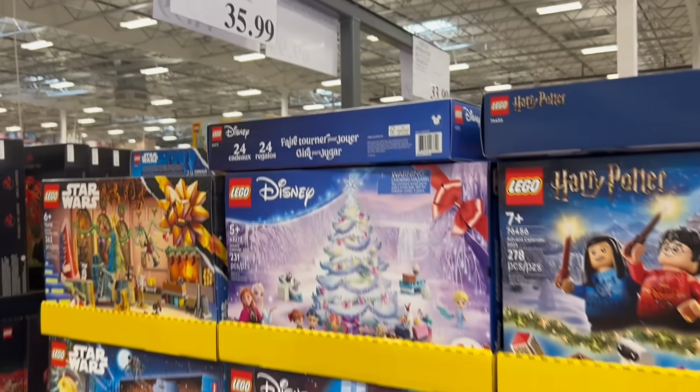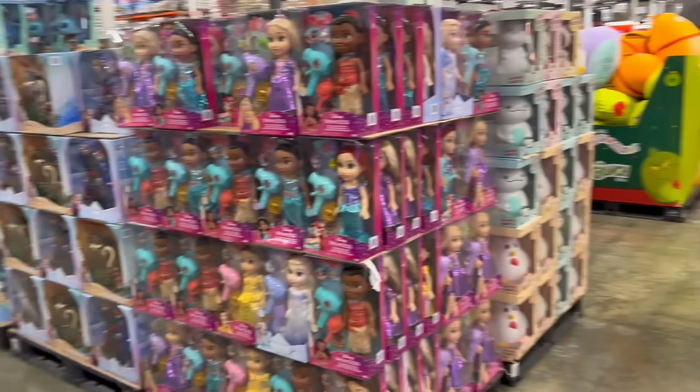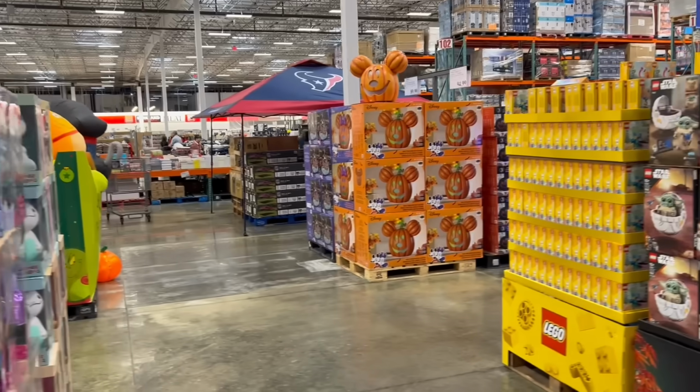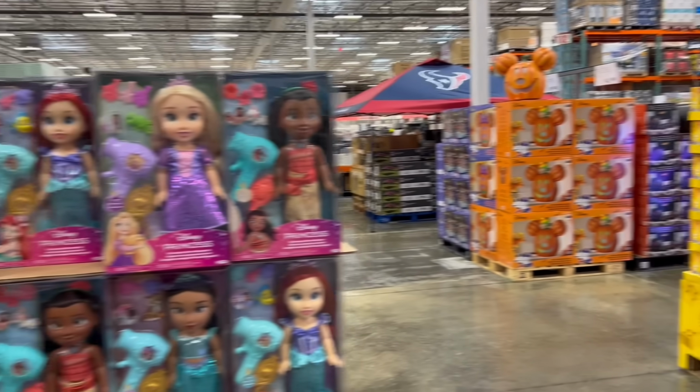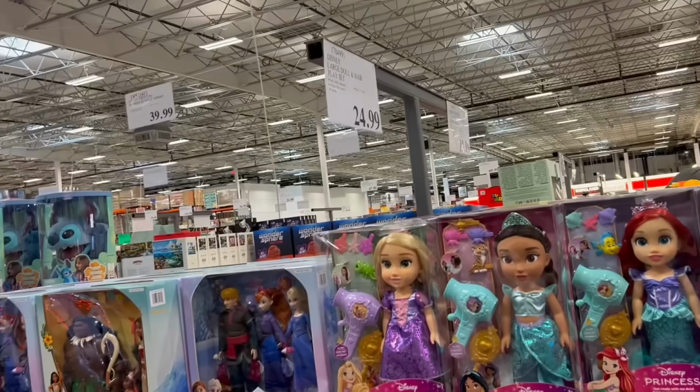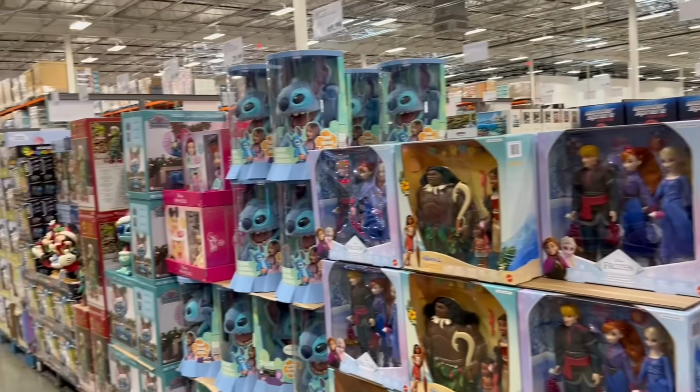$35.99 for a Lego calendar. There's Mama. Star Wars. Yeah, there's Star Wars. Oh, there's a pumpkin Mickey. There's some Halloween stuff. Ooh, who's that? Princess Dollies? Oh my goodness, just whole rows full of toys for Christmas already.